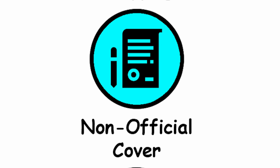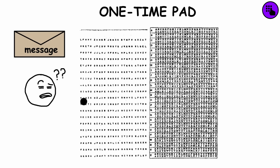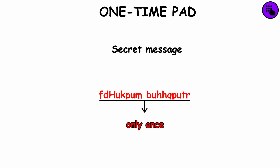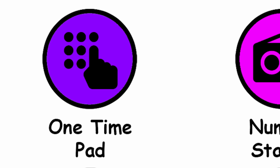One-time pad. A one-time pad is a technique used to encrypt messages that cannot be cracked, but it requires the use of a single-use pre-shared key that is larger than or equal to the size of the message being sent. Each letter or number in the message is combined with a corresponding letter or number from the key to create a coded message. The key is used only once and then destroyed, making the encryption impossible to crack if the key is truly random and kept secret.